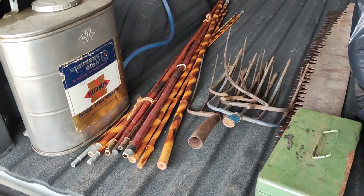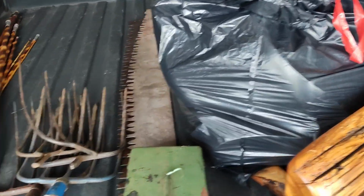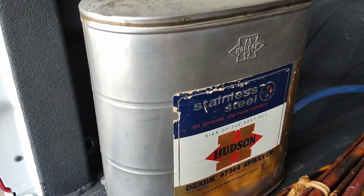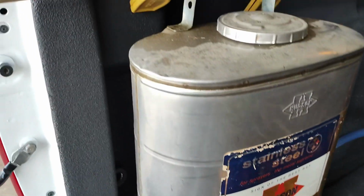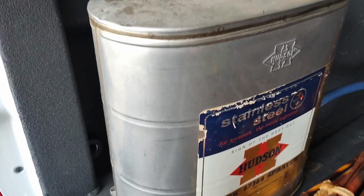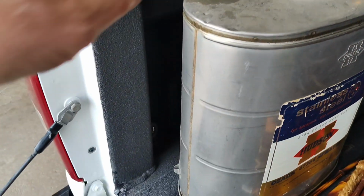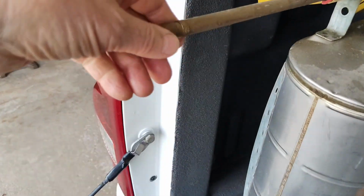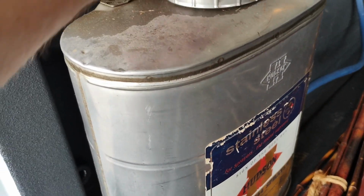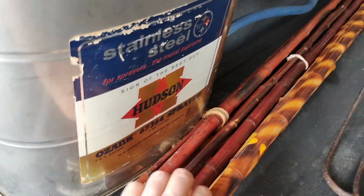Just got back from a neighboring town about 30 miles away and picked up some miscellaneous things. First thing I picked up was this old Hudson backpack, and I'm not sure if that's for fighting little fires like brush fires or if it's for spraying chemicals, but it's kind of a cool piece. You know, the wand comes off and it extends. You would put whatever water or chemicals into the top.